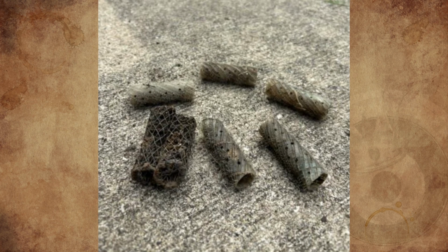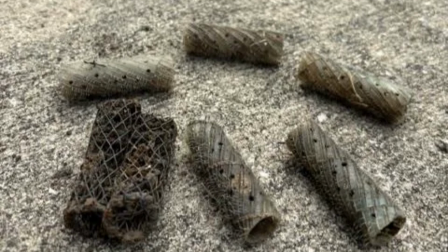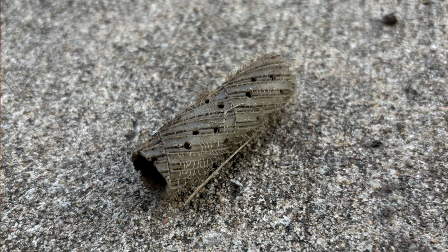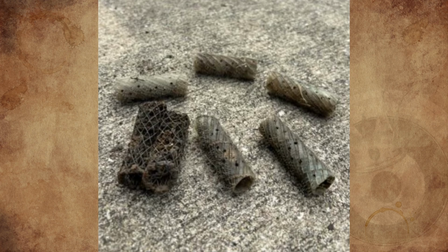What are these objects I found in my backyard? About 10 of them, and I can't figure out why they would be half buried in the corner of my yard. I live in a suburban neighborhood built in the 90s. What are they?